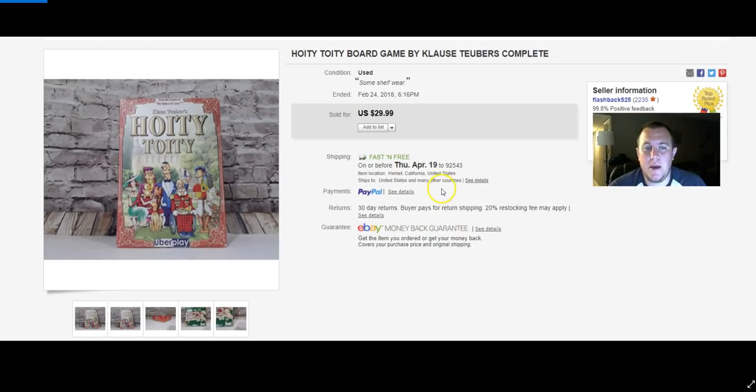Still sold. Hoity-toity game, though. Pretty interesting game. Never saw it. Picked it up for $2 with another game. This one sold for $30. Shipped for like 10, so that was some pretty good money there for a board game. It was complete.